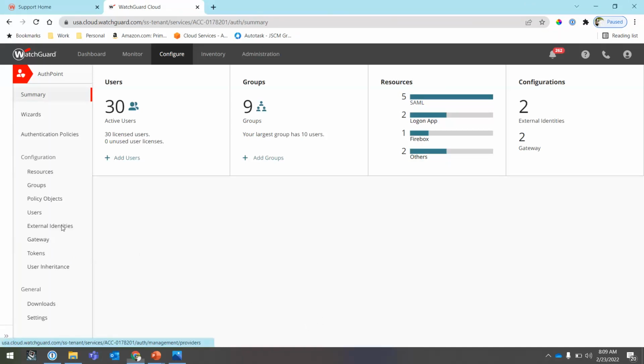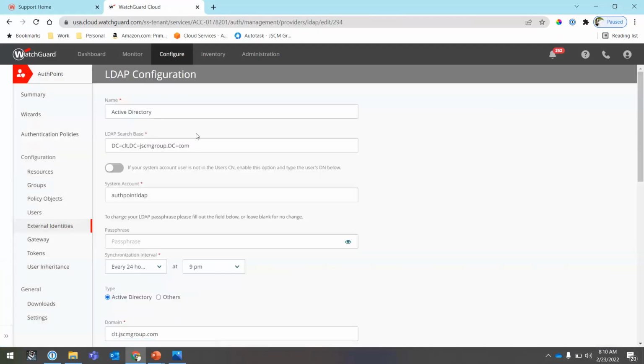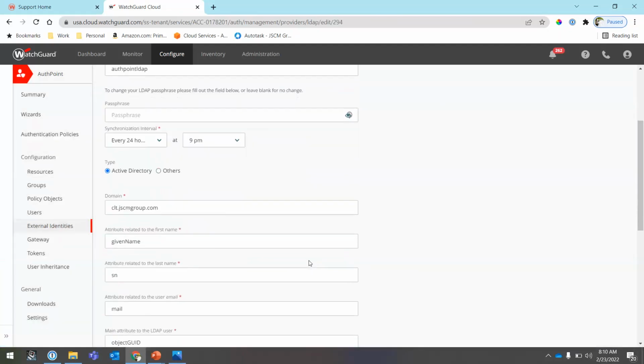So the first thing that we do is we set up our external identity. And this is really just telling the environment what our authentication service is. Now, we've got multiple AD environments ourselves, so if that's the case for you, that's not a problem. Setting these up, you're basically giving it a search base.